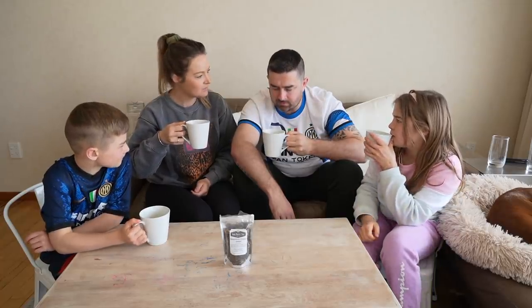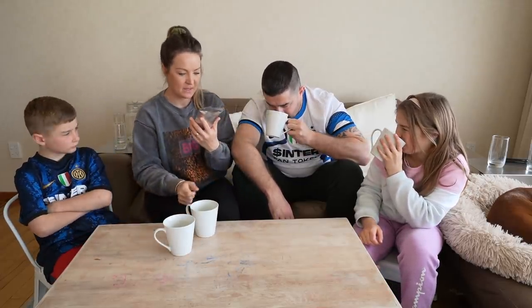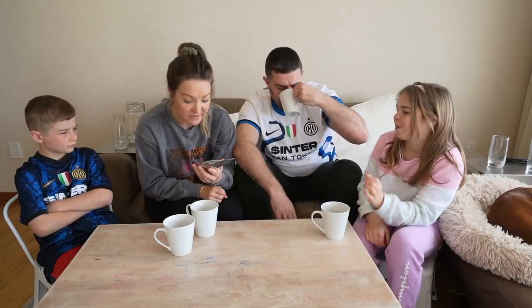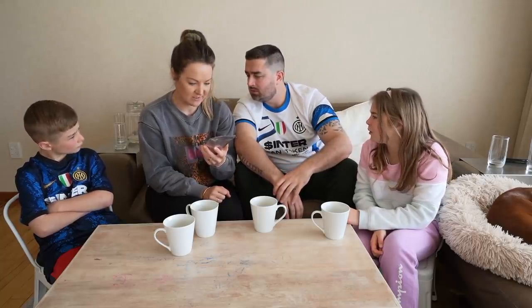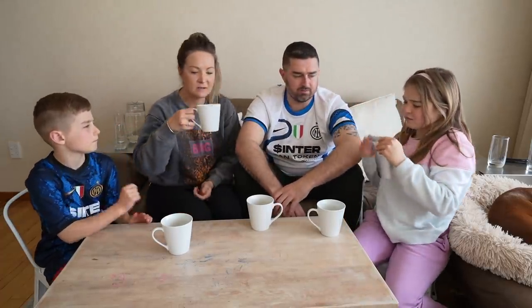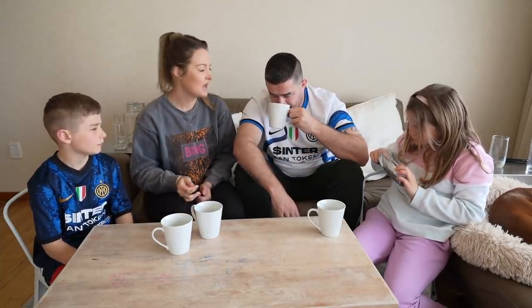Mmm. Oh, that's good. That's yum. That's a unique one. The cream. How do they get the cream in there? So it's got green tea, pineapple cubes, apple cubes, freeze-dried raspberries, and pink cornflower blossoms. Wow. That's so unique. Tastes quite nice, but not as good as the apricot. Yeah, I like the apricot.